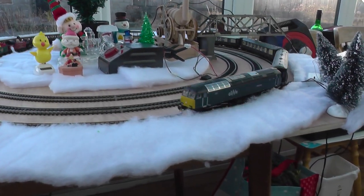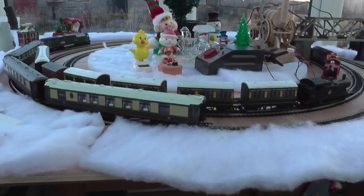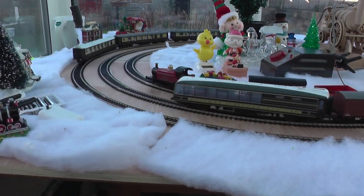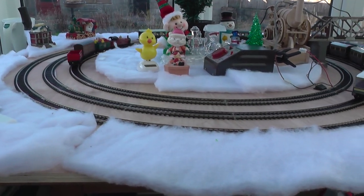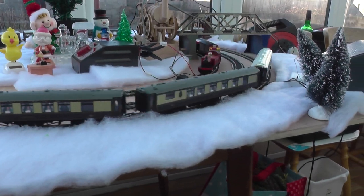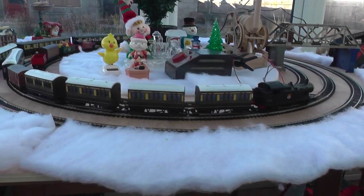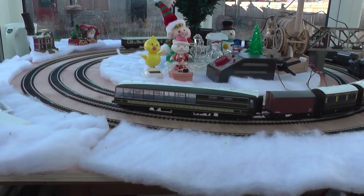Here we are folks, all 3 tracks now running on the layout. It is all wired up. Later this evening now I shall give these a little run when it's gone dusk and dark.